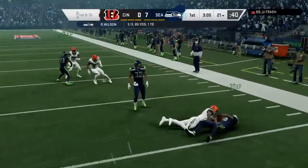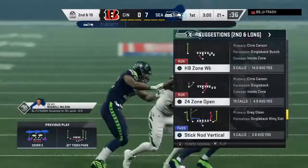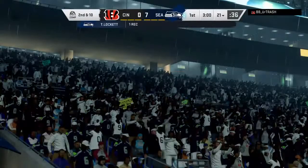And just no chance of turning the corner. He can only get back to the line of scrimmage. 2nd and 10 coming up.